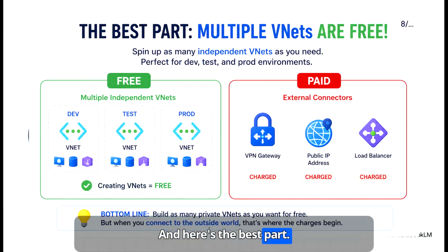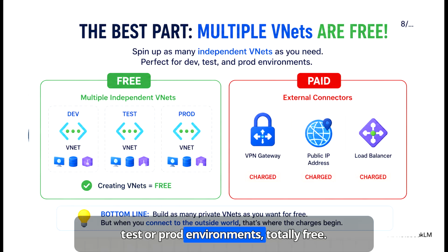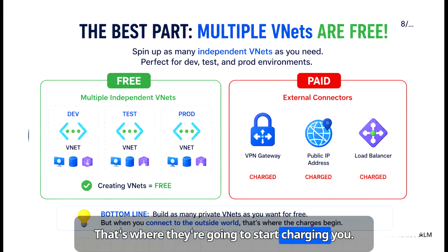And here's the best part. Spinning up multiple independent VNets for your dev, test, or prod environments, totally free. But those external connectors like VPN gateways and public IPs, yeah, that's where they're going to start charging you.